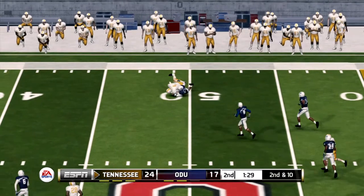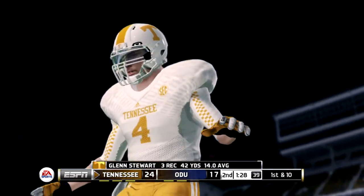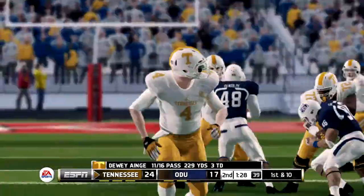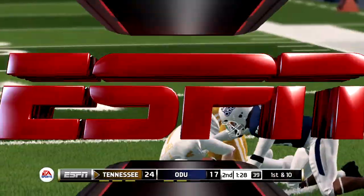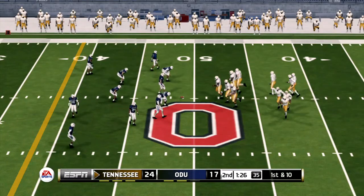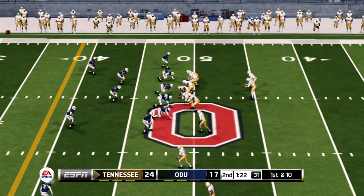Fires quickly to the tight end. And they make the stop at the 49. Now that's how you run a corner route. He exploded out of his cut and beat the man coverage for a new set of downs. Tennessee is up by a touchdown.